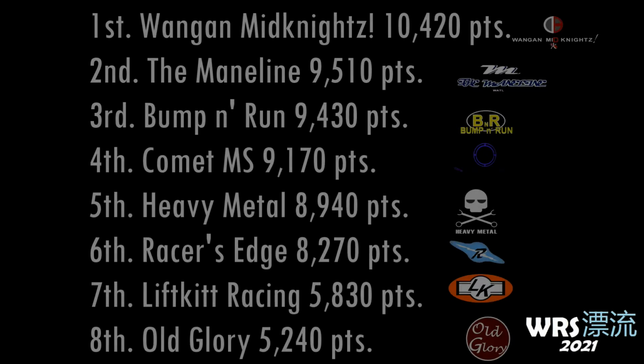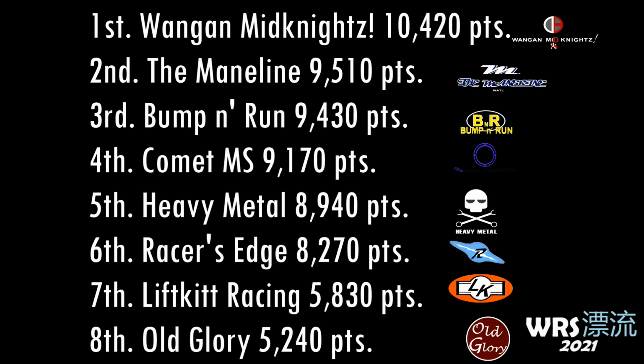And as you can see, Wangan still stays atop the pile as the only team over 10,000 points. Meanwhile, the main line, without winning either event, has amassed enough points for a comfortable second place. And building on top of Crispy's run, I've placed my team in third with 9,430 points. Comet Motorsports is also up, going from 6th to 4th. Meanwhile, Heavy Metal has overcome the terrible points hole they were in to rise up to 5th.